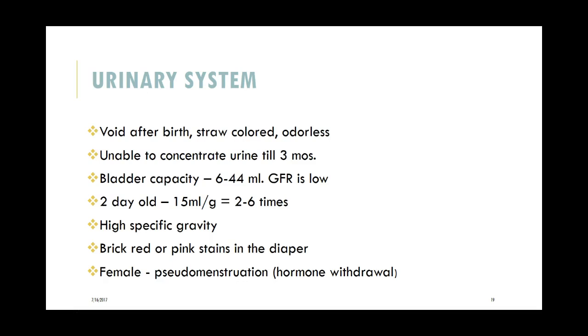We may see brick red or pink stains in the diaper, and we want to warn moms and dads about that and educate them on that. It has to do with hormones from the mom. So it's a pseudo menstruation almost for the female. It's just basically a hormone withdrawal. The babies have all these hormones circulating in their system that mom had in hers, and once they're born, those hormones begin to withdraw, and then we may see a little bit of red or pink stains in the diaper. And the term for that is pseudo menstruation.